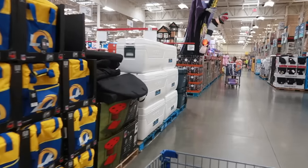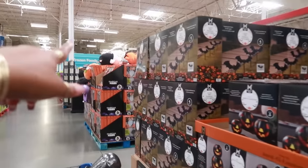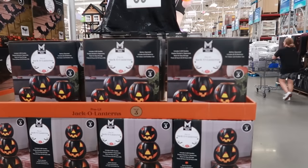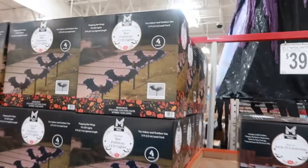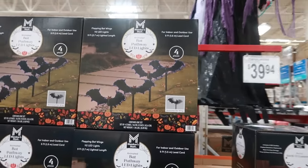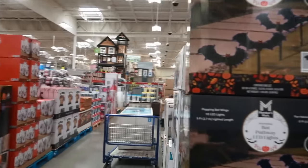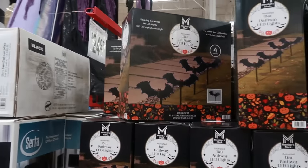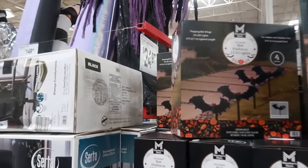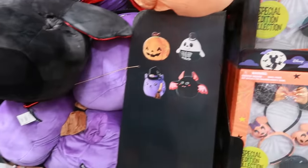Let's go down here. He's probably over here by all the Halloween stuff. Let's see. Yep, right there. I'll get to it in a second. You got the jack-o'-lanterns for $39.94. Set of three. Okay, we looked at these the last time I was here. The LED lights with the bats. Dang, you know what I just remembered? I was supposed to bring a pogo stick. One of you guys said I needed a pogo stick because I can't never see the prices. $24.97 for the bats. They still have the headbands, $24.98. And here they are right here.